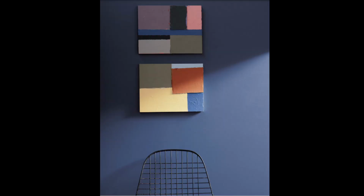So I'll be getting very specific on two topics today. First, how to choose the correct paint colors. Second, how to paint. Really important if you want to have a professional looking job on a DIY budget.